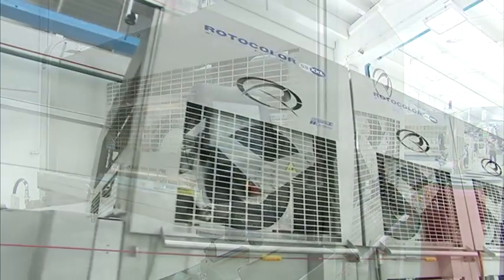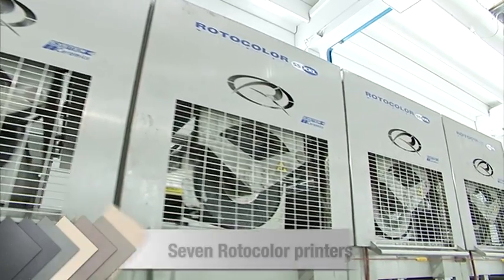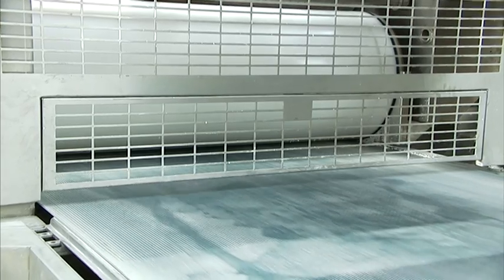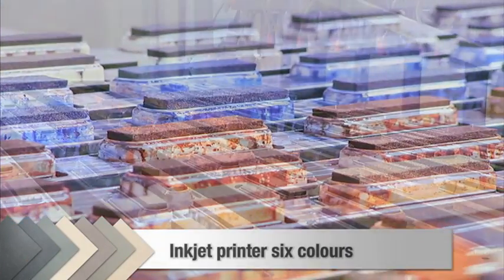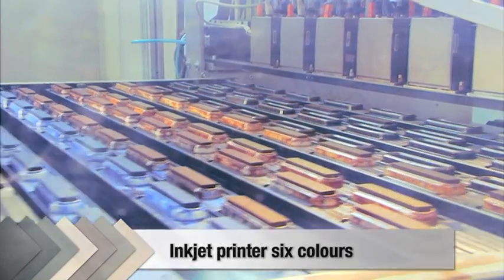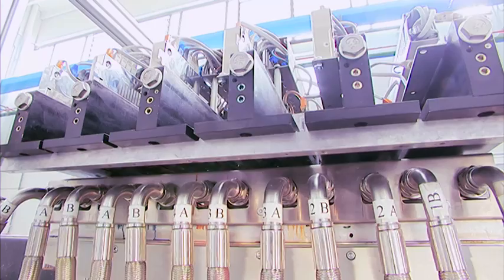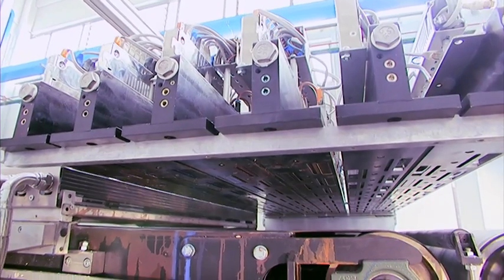The production line employs latest generation decoration equipment. 7 silkscreen rotocolor printers apply background dyes, a range of graphic designs, and protective surface glazes. These are combined with an innovative digital inkjet printer with 6 printhead bars. Each bar can carry a different color pigment, meaning that up to 6 colors can be applied. The inkjet printer operates like a plotter, making repeated passes over the slab as required.